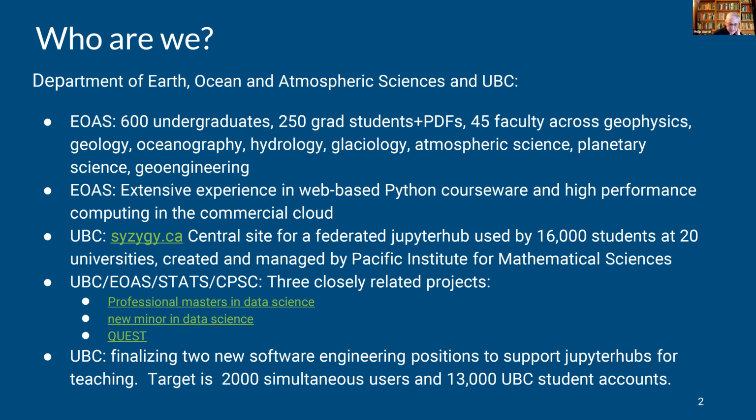And then there's also a professional master's in data science. We get 1,400 applicants for 80 slots. We're introducing a new minor in data science starting this September. And this is big news, because it removes the Lisp Java blocker on our students getting into 3rd and 4th year computer science, and places it with an R Python stream, 6 new courses.